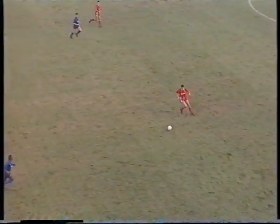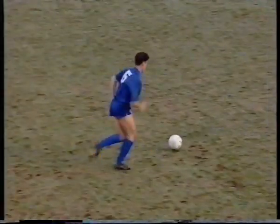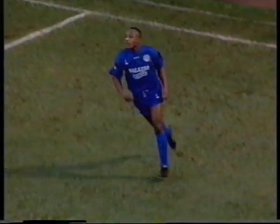Smith driving that ball rather aimlessly upfield. Well, that's given away in a dangerous position as well, and this might give Walsh a chance to feed it into Joachim. Joachim scores! Beautifully taken.